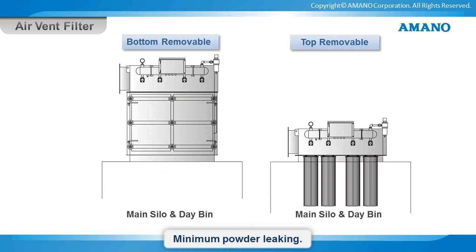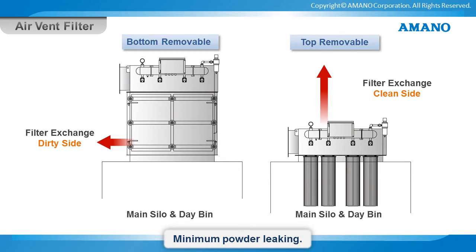Air vent filter. On filter replacement, we have a countermeasure for dust generation. A general bag filter needs much time to stabilize the powders because the filter has to be replaced from the dirty side. By adopting the top removal method, you can minimize generating powders from filter replacement. Moreover, by using the specified collecting bag, you can completely seal and replace the filter.